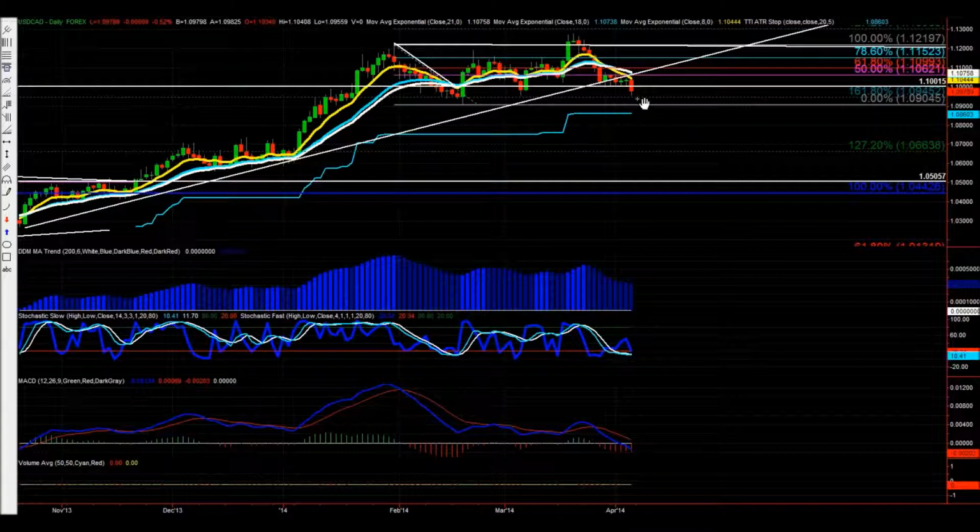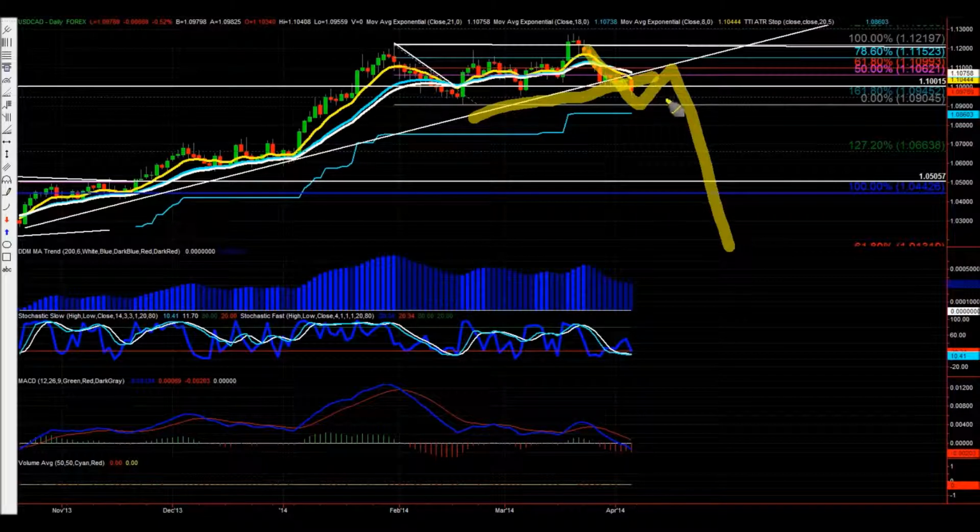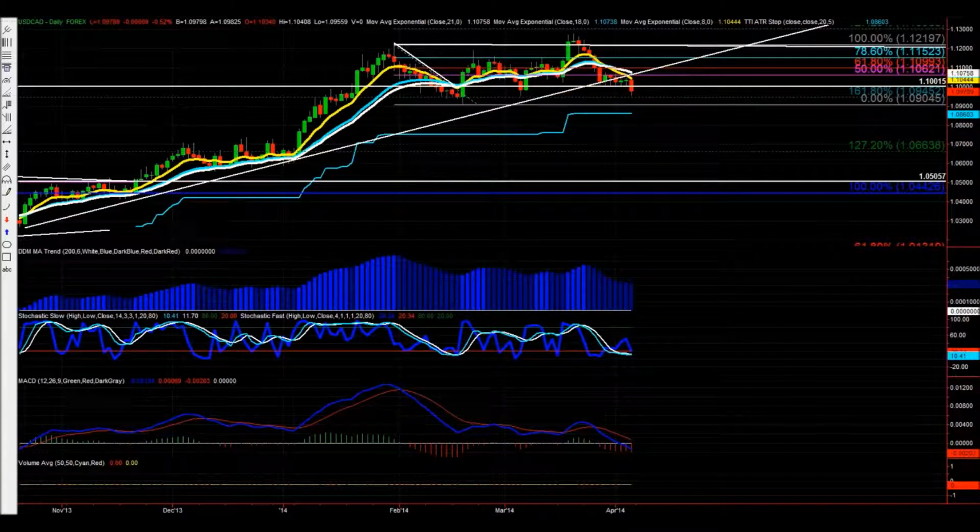Are we going to hold the 5 ATR 20? Are we going to push back up to the high side? I don't like the fact that it broke this trend line here. So I'm looking to see if maybe we're going to do this and then that. I'm a little bit nervous about this situation, and I'm just monitoring it and keeping an eye on it. Let's take a look at the dollar index.